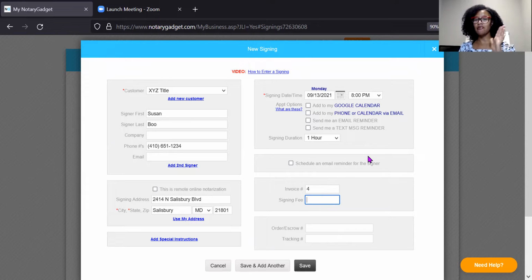Oh my goodness, I haven't done that yet. But sometimes people tend to forget. Sometimes people forget to put it on the calendar, on their Notary Gadget, whatever the case may be. And so I prefer to be reminded every which way possible: through email, through text message, through whatever means, remind me, please. All right. So schedule an email reminder for the signer. You can do that.